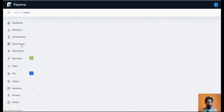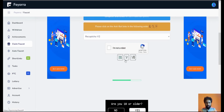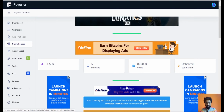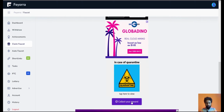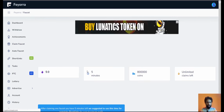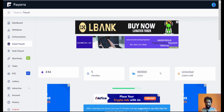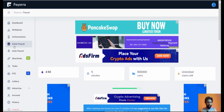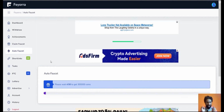The other one is claim faucet. Click on the auto follow. Click the captcha, the captcha will be completed, go down and click the collect your reward button. That's it. See, 8 coins credited. Wait 5 minutes, and again we do the same, unlimited guys, unlimited. Again after 5 minutes we will get coins. Next, auto faucet. Nothing to do, wait 5 minutes and automatically 3 lakh coins will be credited to your account. That's it.